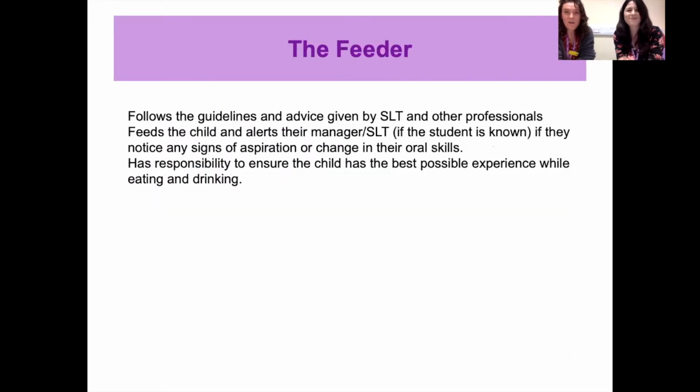Okay, and then a very important member of the team is you guys, or the parents, being the feeder. So the feeder will follow the guidelines and advice that has been given by us and the other professionals, and their role will be to feed the child, but also to alert the manager or the speech and language therapist if they notice any signs of difficulties, aspiration, or any changes in their feeding skills. And they have a responsibility to make sure the child has the best possible experience when they're eating and drinking, make sure they're enjoying it and making sure that they're safe.